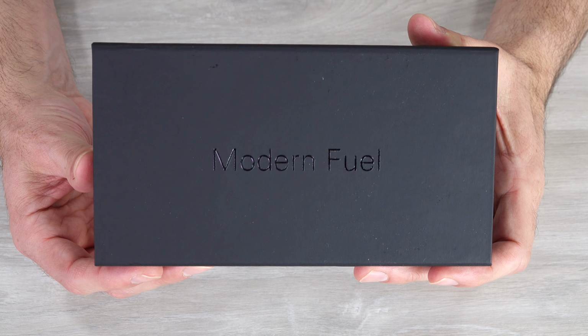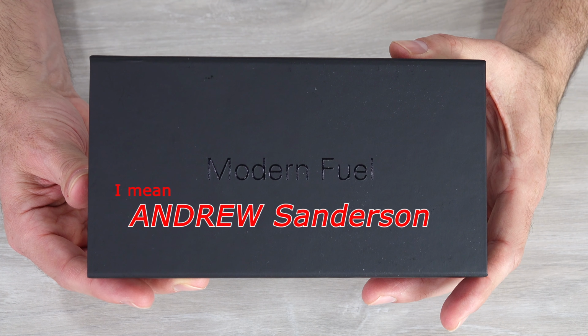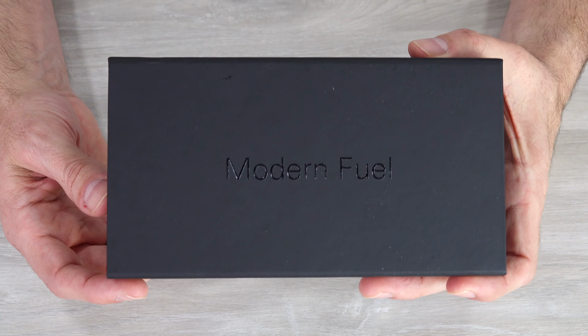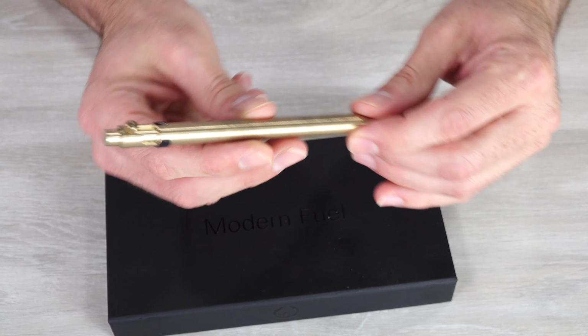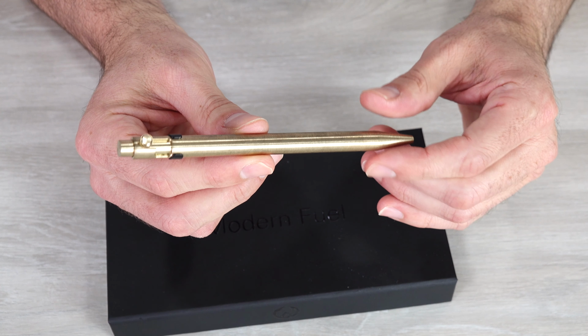Today I have a pen by Modern Fuel. Modern Fuel is a company owned by Adam Sanderson, originally from the UK, now lives in Austin, Texas. And he has set out to make some high quality pens and pencils. And today I have his bolt action pen. He has some regular action pens and some pencils that you can check out as well.